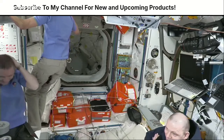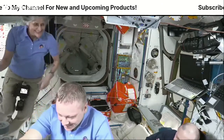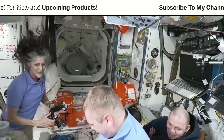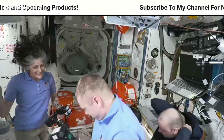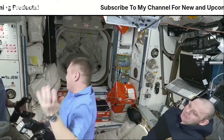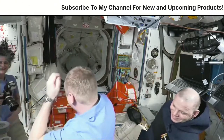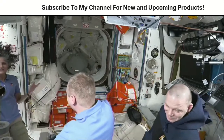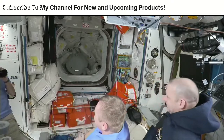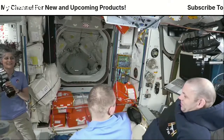Meanwhile, inside the International Space Station, the Expedition 72 crew is preparing for Crew 10's arrival. An excited NASA astronaut Sunita Williams, with camera in tow, getting ready to welcome the crew. Ivan Wagner and Alexander Gorbunov here in view as well. It'll be the entire Expedition 72 that greets Crew 10 as they enter through the hatch.